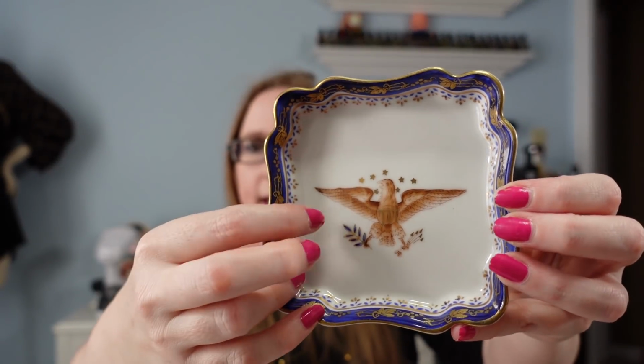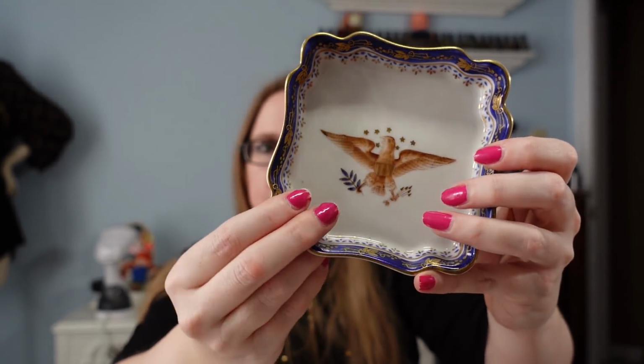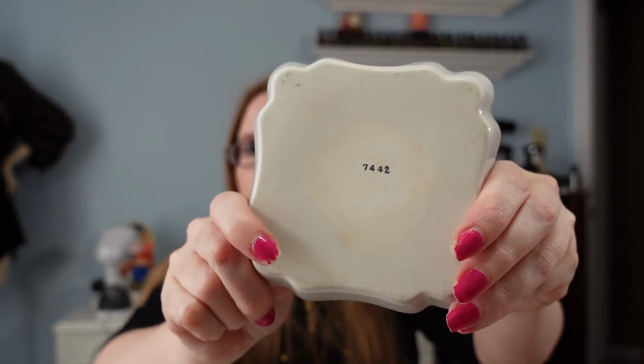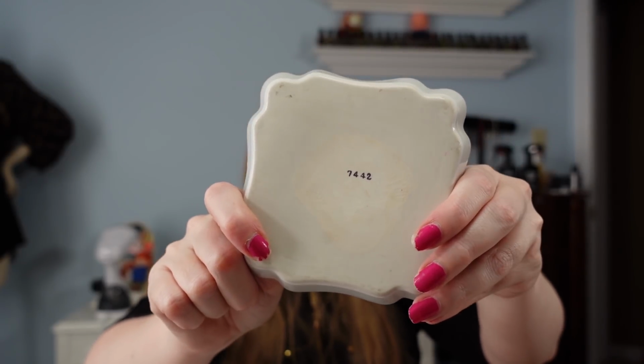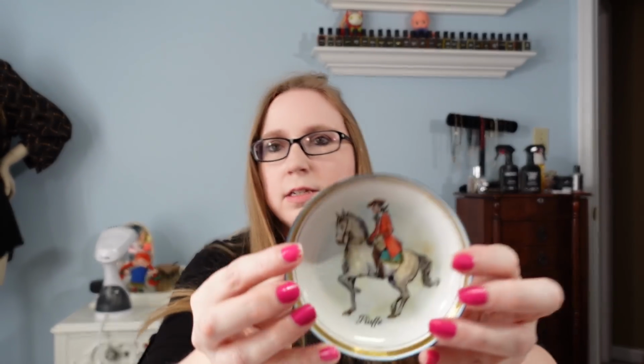There was also this Trinket Tray, and this has an American eagle on it. I like the scalloped edges. It's just marked 7442 there on the bottom. And I do have this listed as a buy it now for $19.99. So it's really pretty. Again, another trinket style tray.